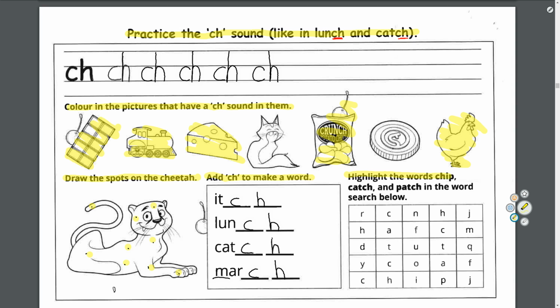Highlight the words chip, catch, and patch in the word search below. So we want to find chip, catch, and patch. There's catch, there's chip, and there's patch. Okay, let's move on to daily language review.